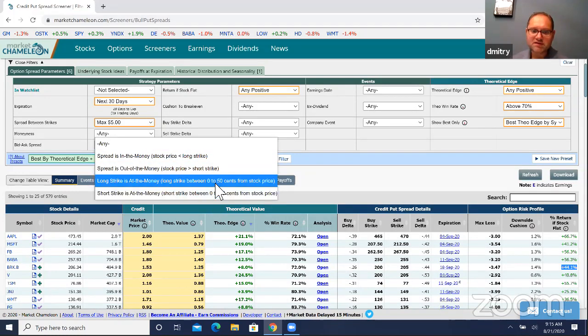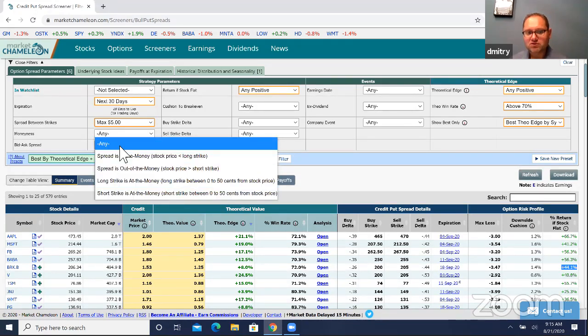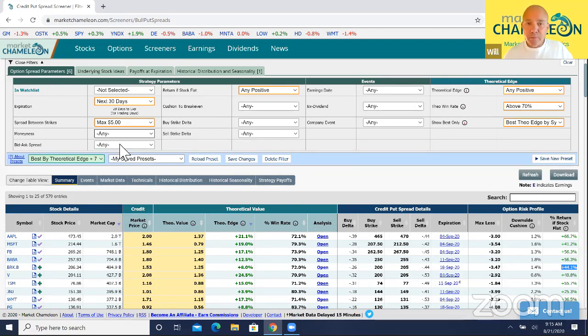If you wanted, you could do it by delta, or if you want to do where the spread is in the money, out of the money. So if the stock's way above, the spread is in the money; if the stock is below, it has to go higher. So it's just a different way of filtering those strikes. Awesome. There you go. Thanks for the question, Marty.